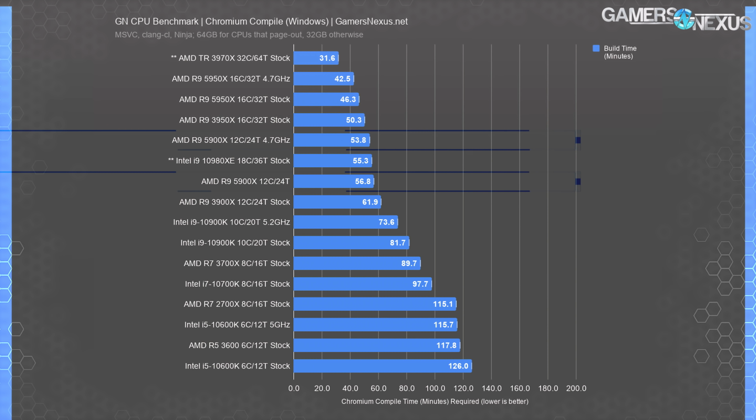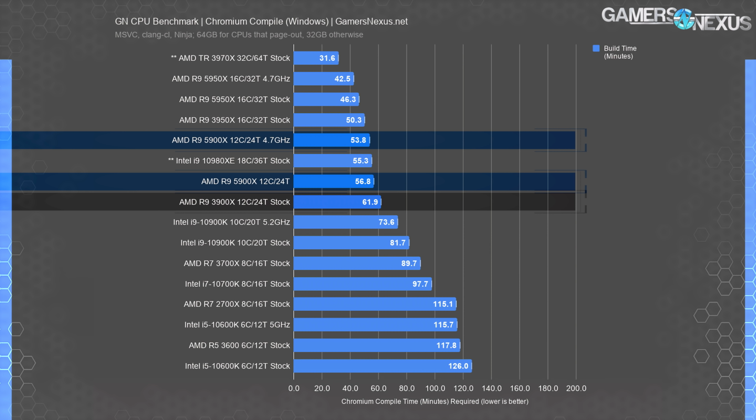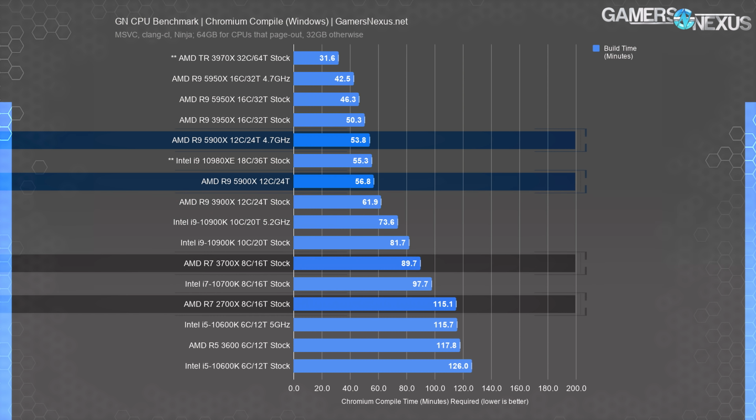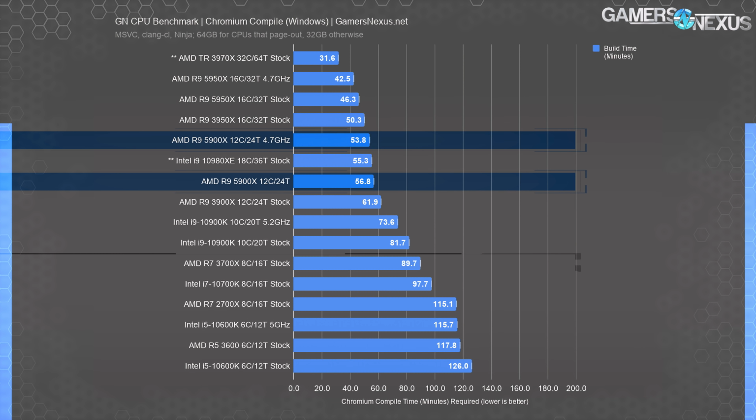Finally, for this round, here's the Chromium code compile benchmark. The 5900X required 57 minutes to compile the codebase, so it's 8% faster than the 3900X in this one. That's not worth a swap from the 3900X to the 5900X in our opinions, but it's worthy of consideration versus, say, a 2700X or a 3700X. If you're still on the 3900X, this alone wouldn't really be enough to move over to the 5900X unless you're making money off of doing this type of work and you've been held up by it.